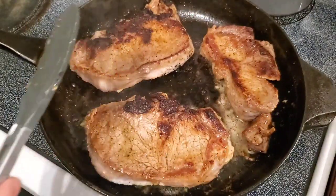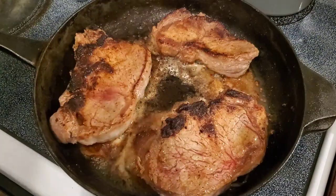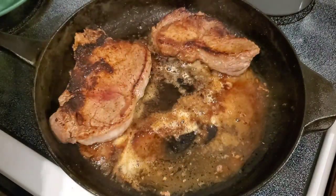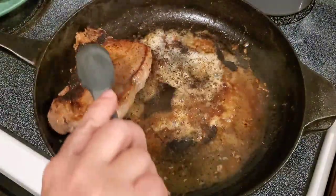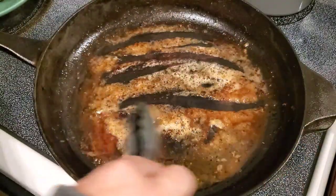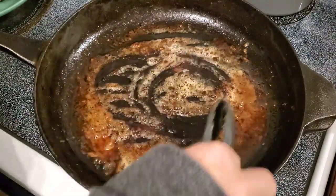I added some butter and some oil to my cast iron skillet, and then I'm just going to sear these steaks on each side. I had let these steaks sit out for 30 minutes before cooking them so that they could come to room temperature, and I also seasoned them well with some garlic powder and some meat tenderizer. I am now going to scrape up the bits in the bottom of my cast iron skillet.